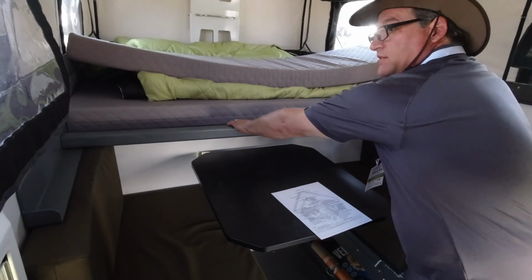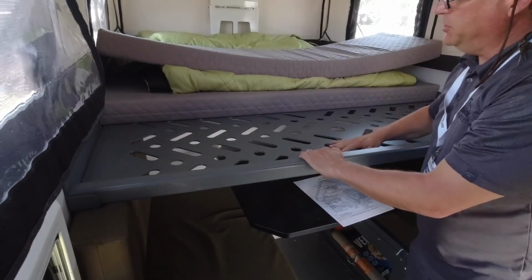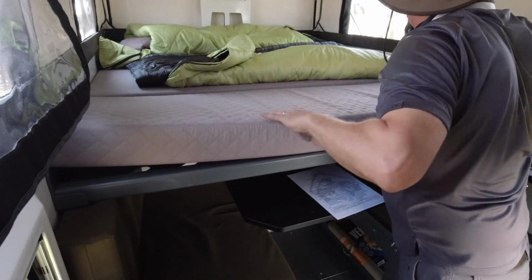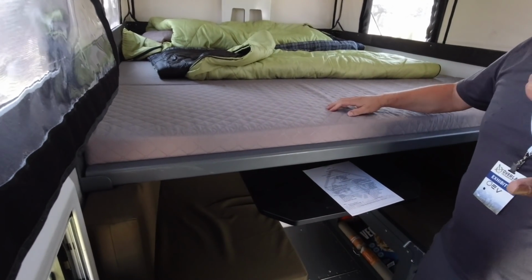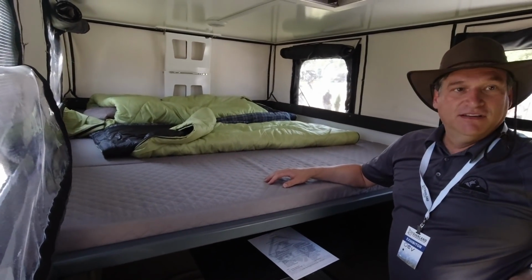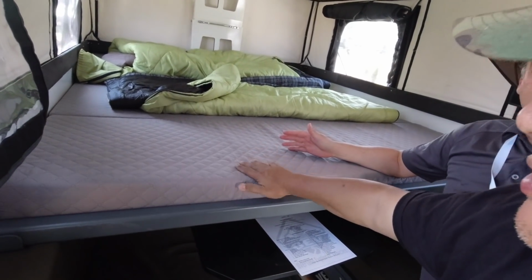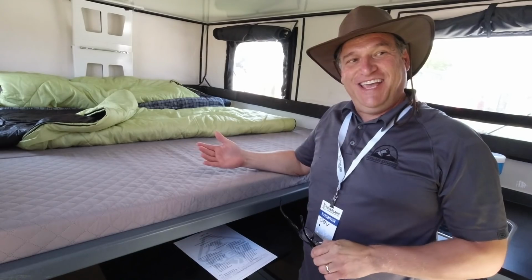What you can do is bring this all the way out. You bring your other cushion down. Go ahead and grab it, and we'll show them. There we go. So for such a tiny camper, that's a big bed. Very big. It's nice. I've been using this camper all summer, and I've really enjoyed it. I wasn't sure if I would because of its size, but it's a lot bigger than you think.